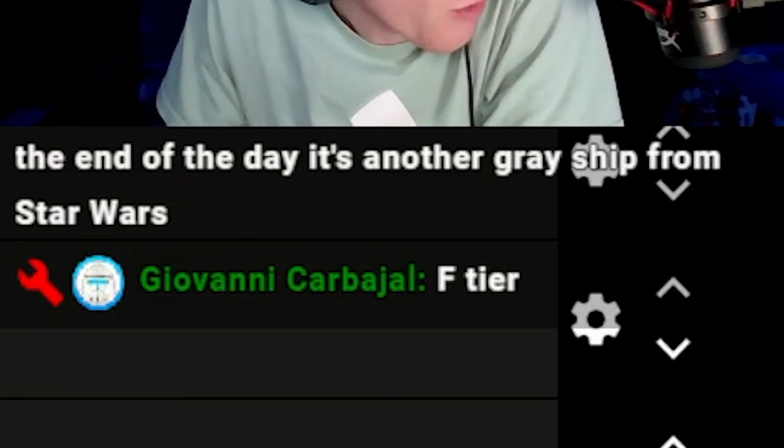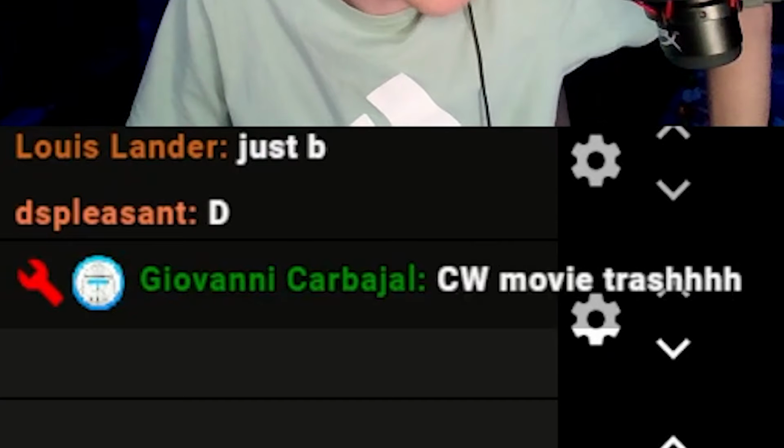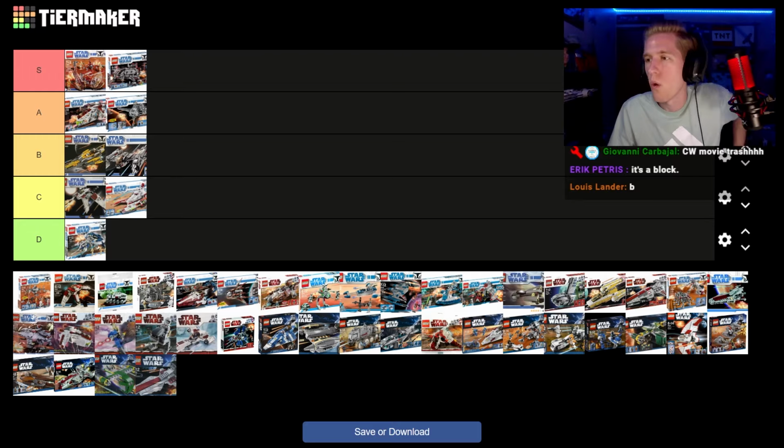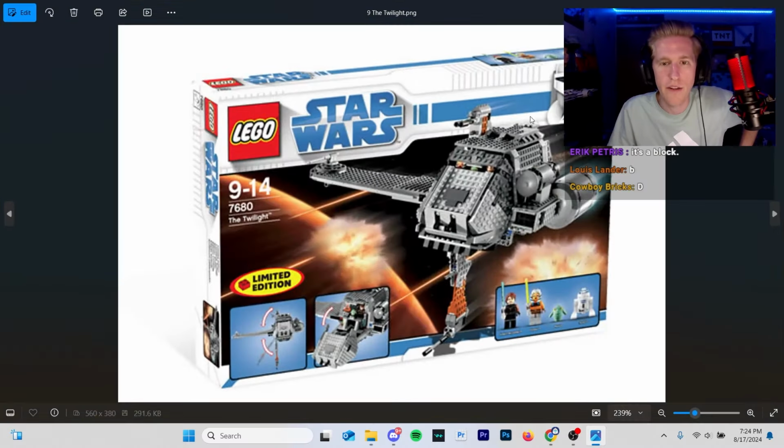Geo says F tier? Why are you guys rating this so low? A, D, B, we're all over the place, guys. I think I'm gonna put it in A. This is a really solid set, and just the fact that LEGO was willing to go through with making the Twilight for once is just a huge W in my opinion.